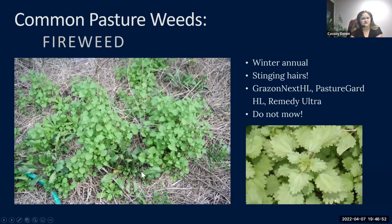So I have just a few weeds to go through. I know we're kind of running quick on time, but I'll just go over a couple that I'm seeing a lot of right now. And so the first is going to be fireweed. I'm seeing this everywhere, and I've gotten quite a few calls about it.